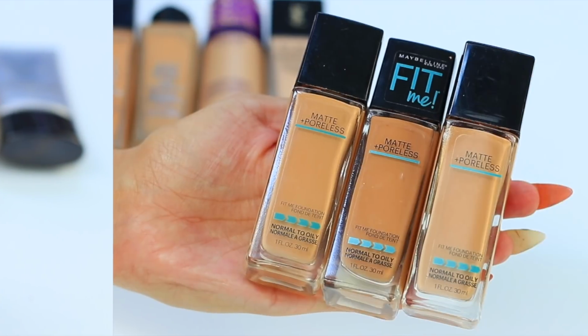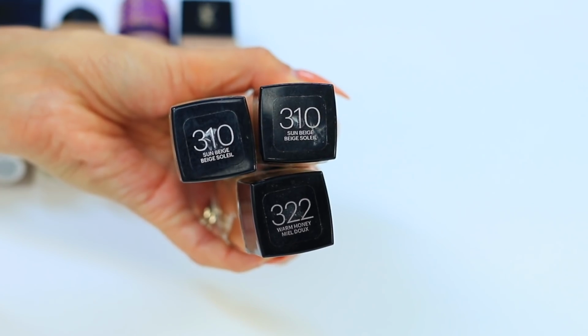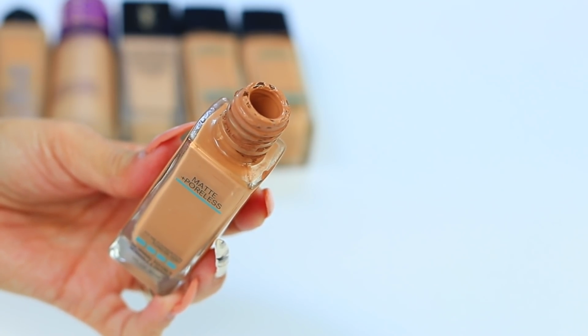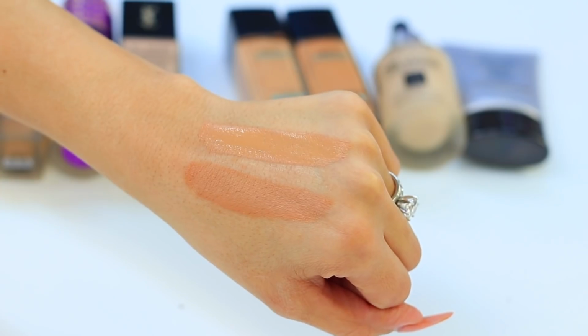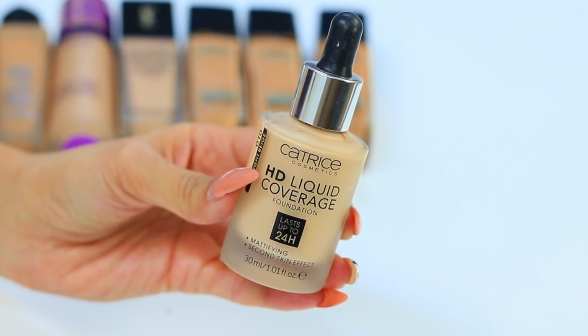On a happier note, my favorite foundation, one of them I should say, is the Maybelline Fit Me Foundation. I'm in shade 310 and 322. This here is more of a medium coverage in my opinion as a foundation goes, but it is a perfect everyday foundation.